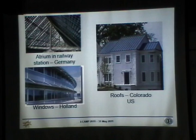These are some examples in Europe. An atrium in a railway station in Germany, windows in Holland. In this case they are semi-transparent windows. Part of the energy is used.